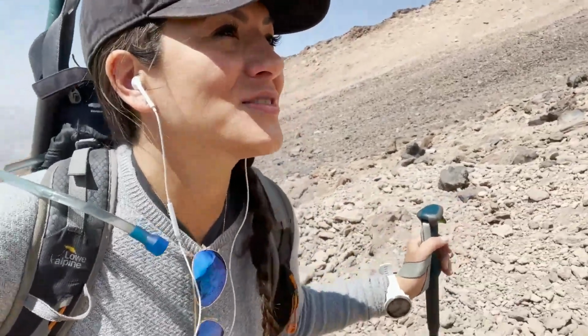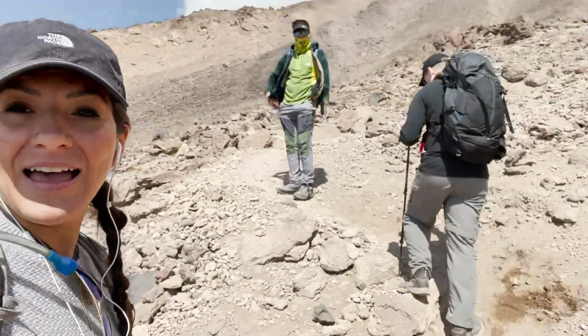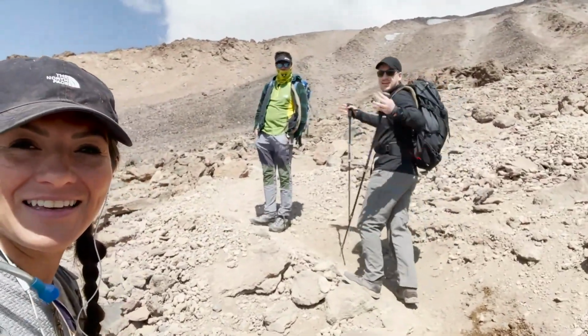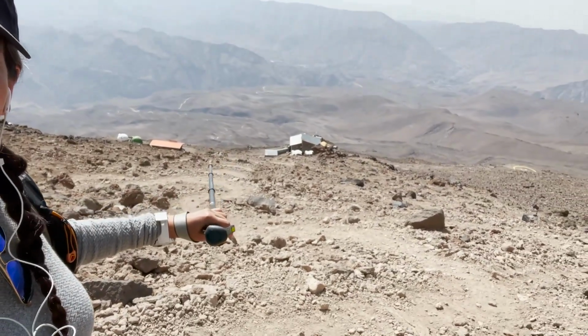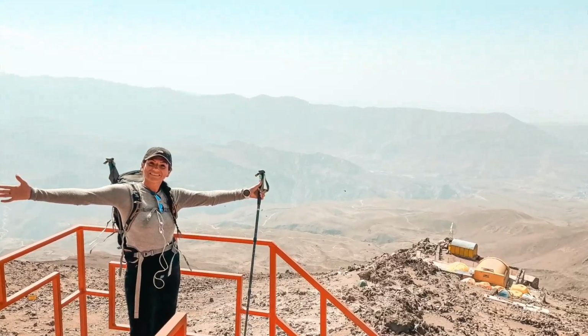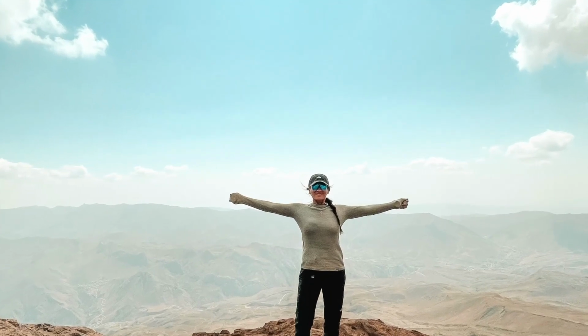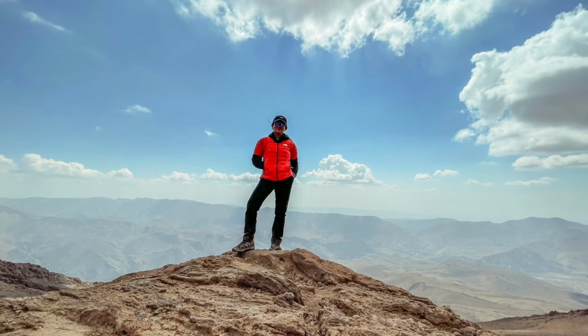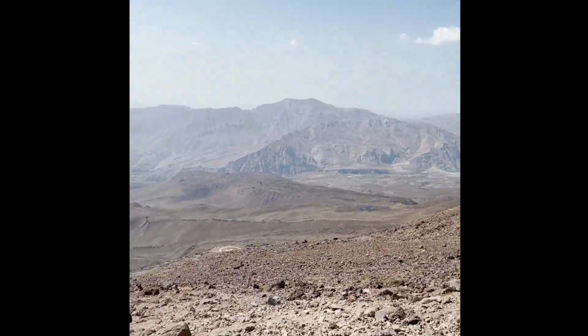Alright, so we are doing our acclimatization trek. Right now we're at 4.3, but all of our watches say different things. And we've got Hamid and Ryan. And we're heading up to 4.7 today. And you can see how far we've come. That's where we were, way down there in the shelter. Woohoo! There's even a helipad over there.